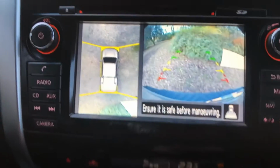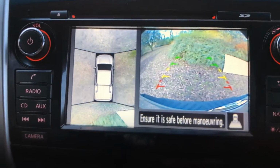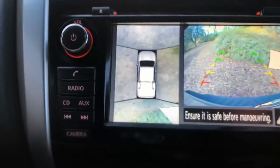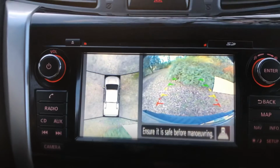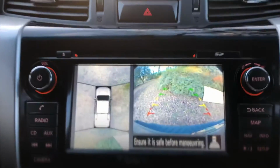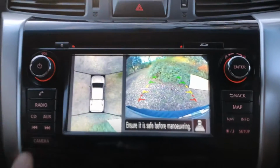Obviously you can see on the left hand side you get your 360 degree overview, which is really helpful when you're parking up, but then also on your right hand side, obviously at this moment it's no tow bar. If you did have a tow bar and you wanted to reverse to get your tow bar, then you can use that one.